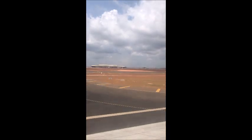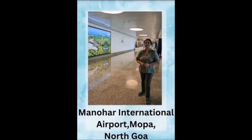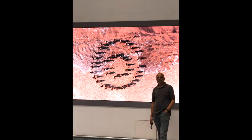We boarded a flight from Delhi and landed at New Manohar International Airport at Mopa, North Goa. The airport is newly built and recently inaugurated. The airport has beautiful murals spread all over the place.